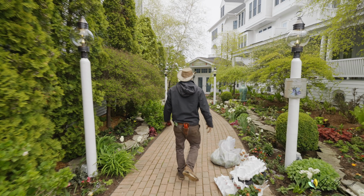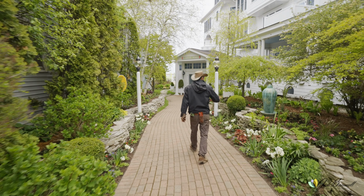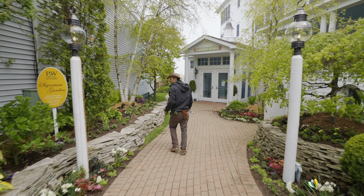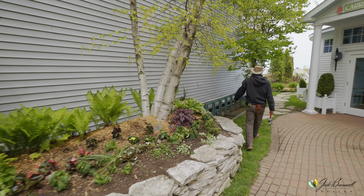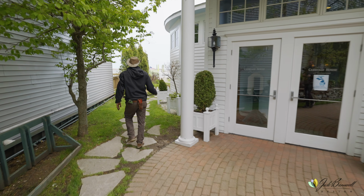Walkway is all planted, looking really good. Just have a little bit of dressing up and clean up to do. And yeah, looking absolutely stunning, nice and full. We still have to do all the pots that go here at this entry to the dining room.